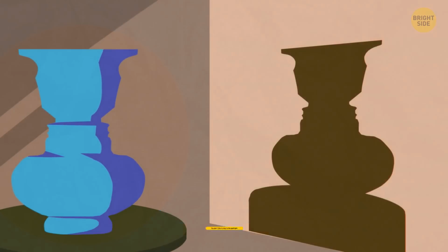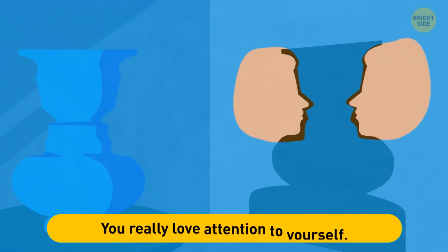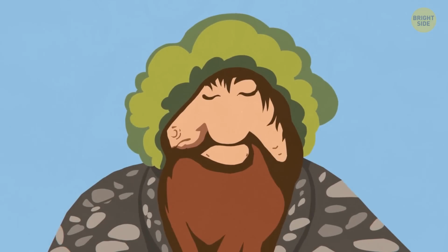If you clearly saw two profiles in this one, you love attention so much you make a little show out of everything. You can make a loud joke or start singing as you go grocery shopping. You have plenty of energy, and the only way to let it all out is to get on stage and get all the eyes looking at you. This one looks pretty abstract. What do you think about it?